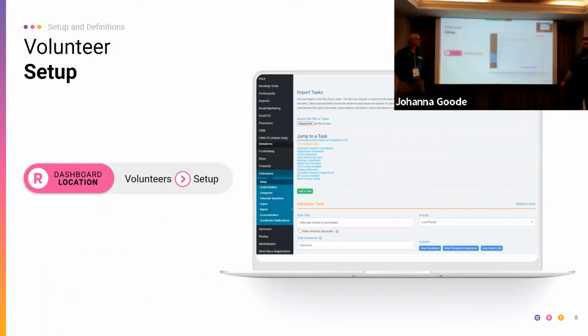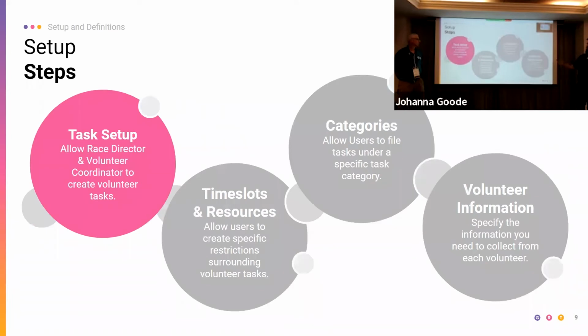So to get set up, you'll just go right into your dashboard. You may have to click show more. If you guys are familiar with that, you'll click show more. Then you'll see a tab that says volunteers. You'll jump right into the setup and we'll go through kind of the timeline of that.